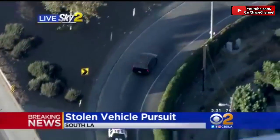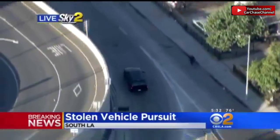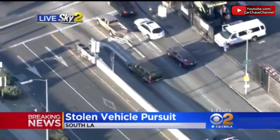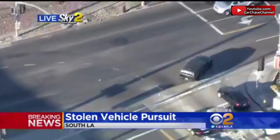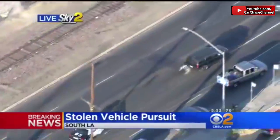Looks like we're getting off the freeway right now at Slauson. Speeds have slowed down, kind of wondering if maybe that truck is pooping out, but you can see that vehicle still rolling off the 110 freeway northbound. Got off at Slauson. LAPD in pursuit, started in the harbor area earlier this afternoon, working its way northbound into the South Los Angeles area. Definitely, that car's going under its own power. Eastbound on Slauson, LAPD still in pursuit.